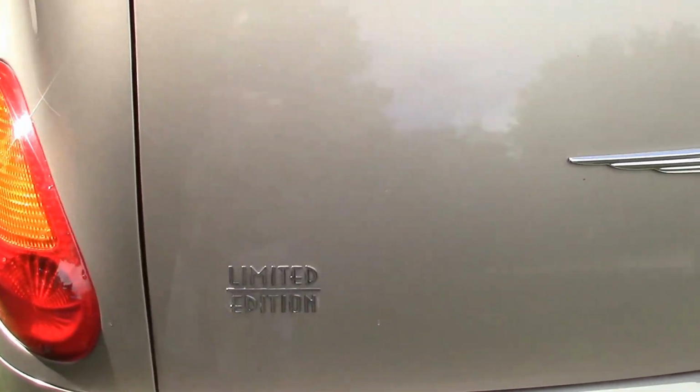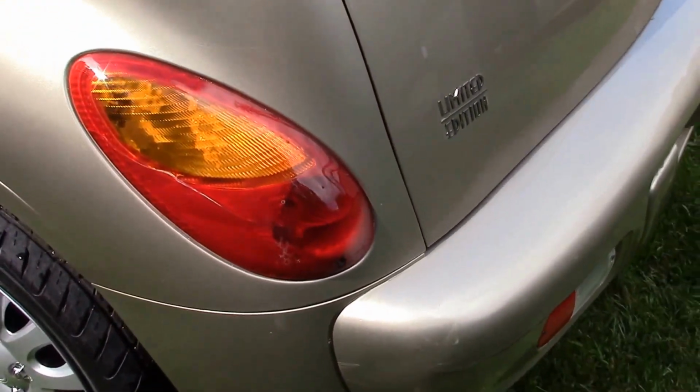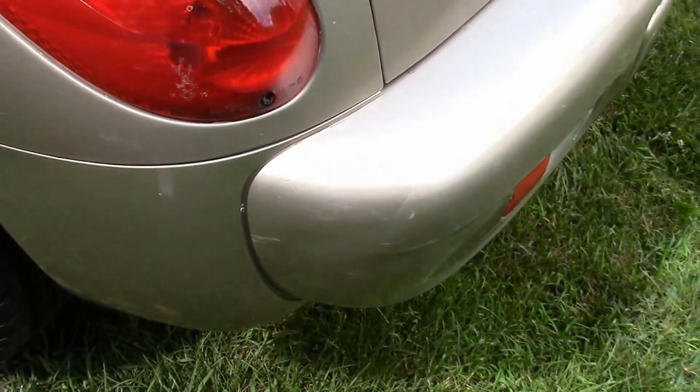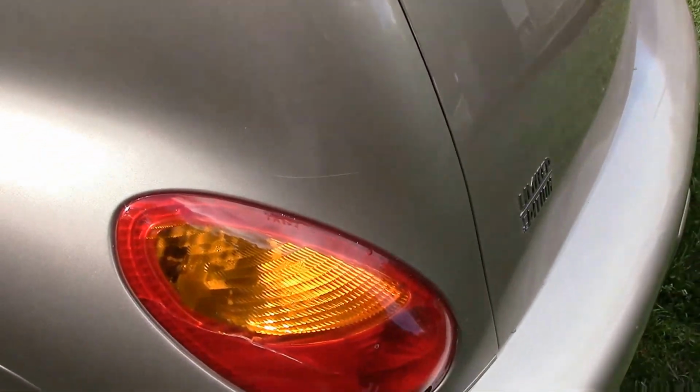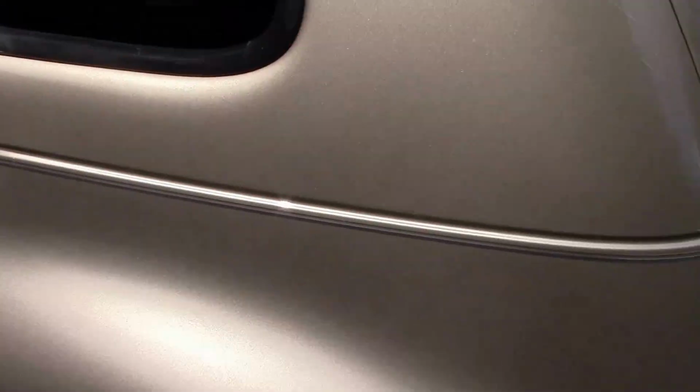Yep, there it is. It is a Limited. Basically, I guess that's what gives you the leather, the sunroof, all that. Right rear taillight lens looks like it has a crack in it, which is no big deal. You can either fix it or leave it be. I recommend leaving it be. A couple minor, tiny little dings there and a couple scratches on this side. But overall, very clean condition. And here's your roof along here.